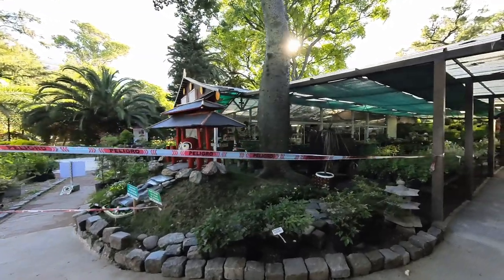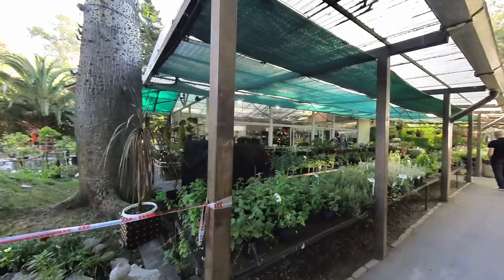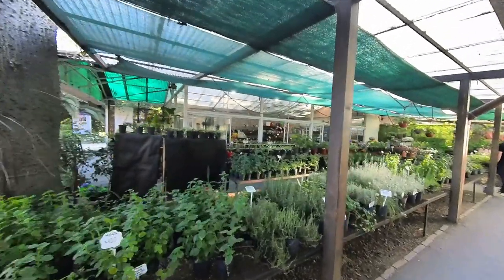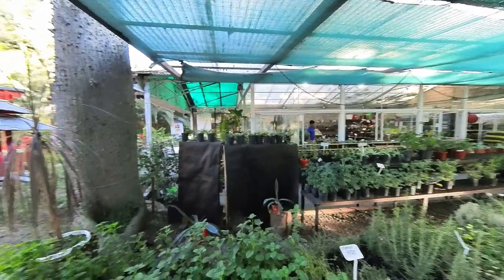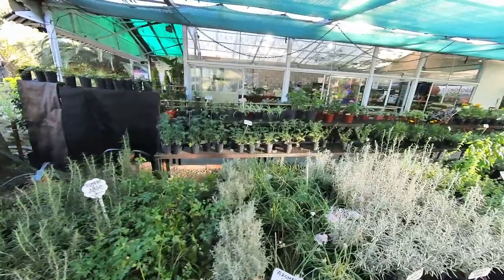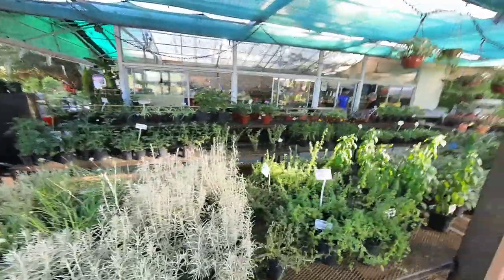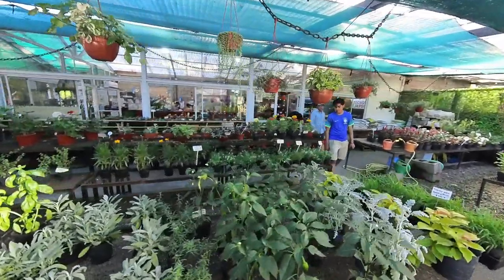Right next to the restaurant, there is a bonsai garden plant space that you can come to. It's called Tecnologia de Japonesa. No, that's not what it's called. But this is the bonsai garden. You can buy plants here. So the plant parents out there, yo, this is like heaven for you guys. I was a plant parent, but not anymore.